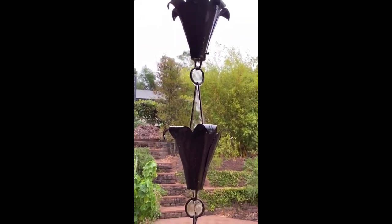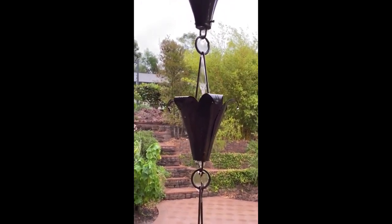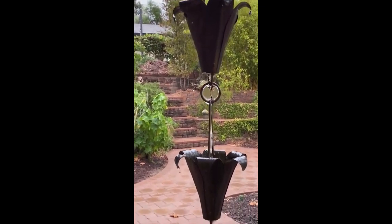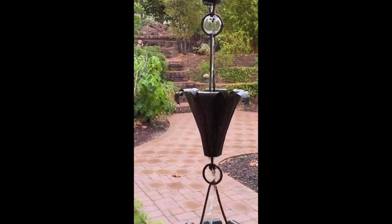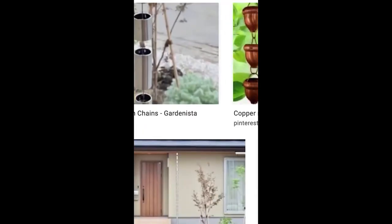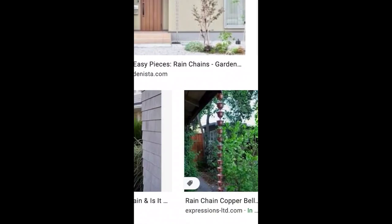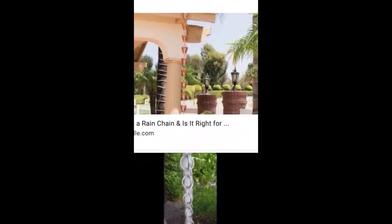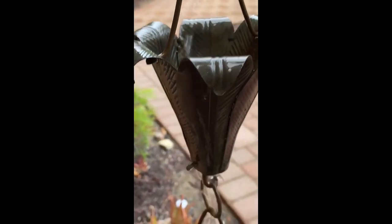So what are rain chains? Well, rain chains are artistic downspouts for your rain gutters. And they've been used in Japan and South America architecture for hundreds of years. Now there's several different designs here. You can get ones that are just a loop design like that, but they are mostly made out of metal, usually copper. And you could either get chains or loops like that shape, or this is called a cup design. You can see this one is made out of copper, and it is a cup design in the shape of a flower.